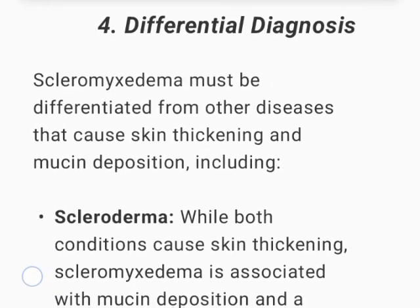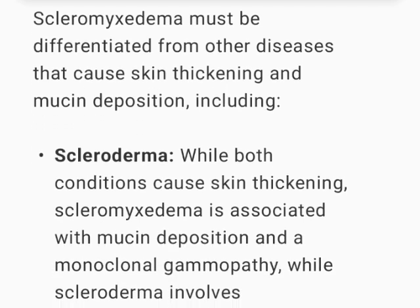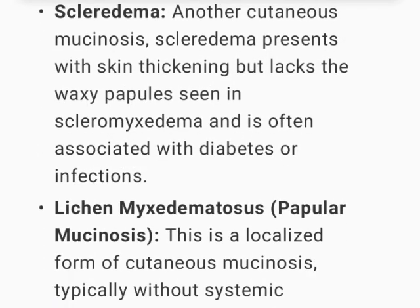4. Differential diagnosis. Scleromyxedema must be differentiated from other diseases that cause skin thickening and mucin deposition, including scleroderma. While both conditions cause skin thickening, scleromyxedema is associated with mucin deposition and a monoclonal gammopathy, while scleroderma involves autoantibodies and significant internal organ involvement. Scleroderma.